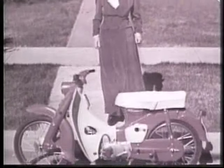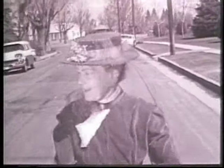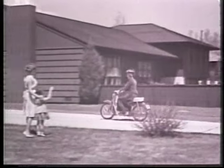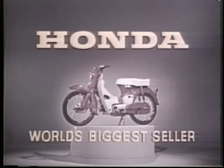Others don't believe in growing old at all. They own a Honda. Optional push-button starting, 3-speed transmission, automatic clutch, and a 4-stroke 50cc engine give you get-up-and-go action. And a Honda doesn't gulp gas, just sips it. 225 miles to a gallon. Baby, it's like flying. Honda's dual cam type brakes on both wheels mean real braking safety. A Honda's for the young at heart of any age. It's fun to own a Honda. Honda, world's biggest seller.